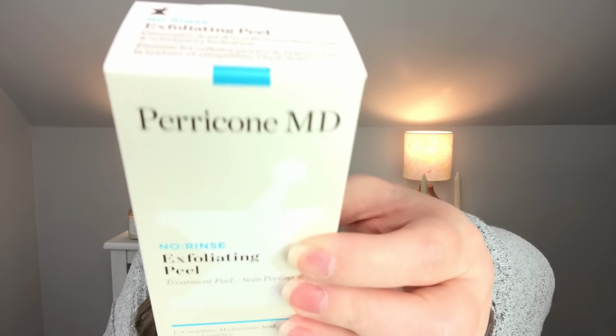Next out, I have the Perricone MD. So yay. Most people are like, whoop, whoop, right now. I have the No Rinse Exfoliating Peel, and it's L-carnitine, hyaluronic acid, and copper complex. It's probably lovely. I didn't look at any of these, but I'm going to go out on a limb and assume that I cannot use this because peels peel me. And then they make me the color of a red apple, and I stay that way for days.